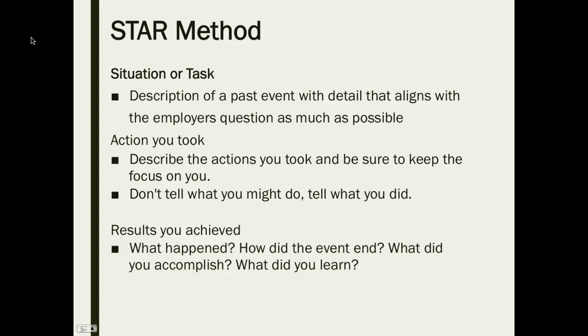Results you achieved. This is key. We're an outcomes-based society now, and so this is really important in tying up your answer. What was achieved? What was the outcome? What did you accomplish or what did you learn? Make sure that you include that.